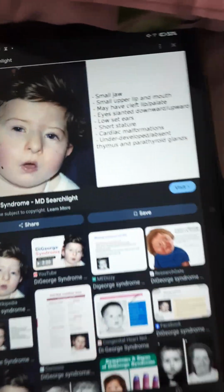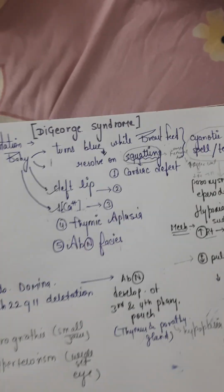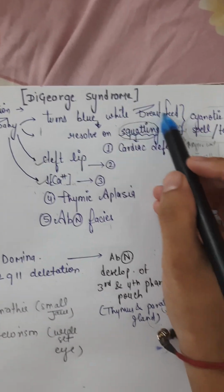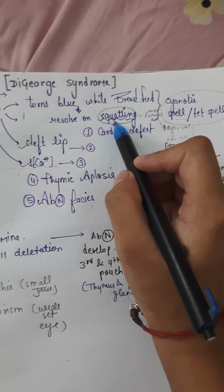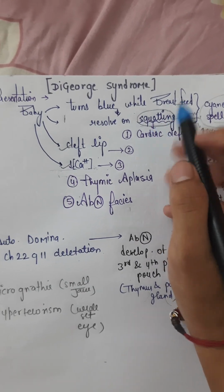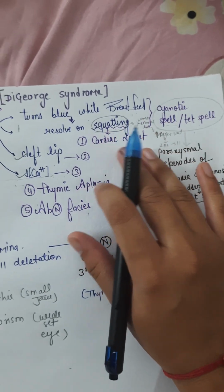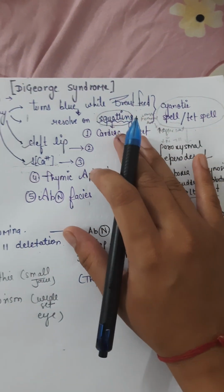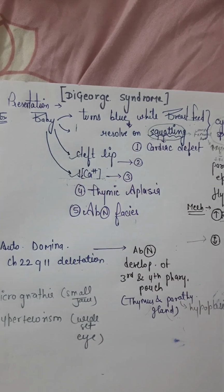Now imagine this beautiful baby presents to you in your OPD and the mother tells you that the baby turns blue whenever she is breastfeeding, and the bluish discoloration, or cyanosis in our language, resolves on squatting. This particular phenomenon is called a cyanotic spell. This is something which tells you that the baby is having some cardiac defect. Okay, I will explain it to you later.